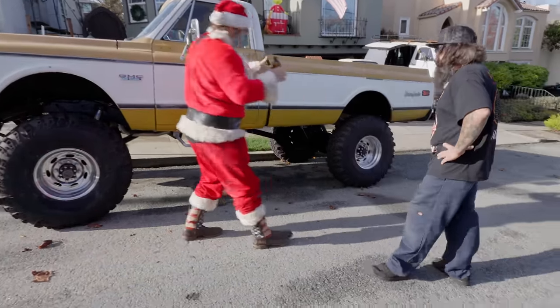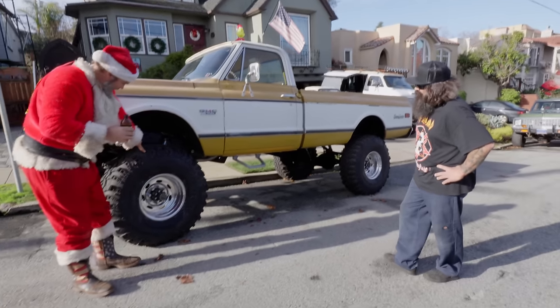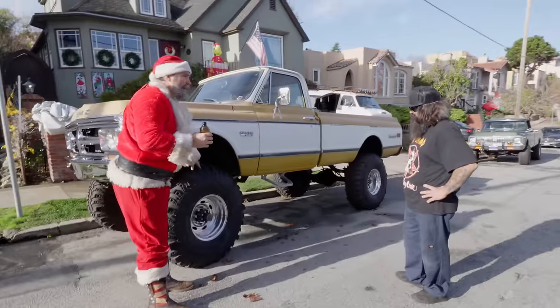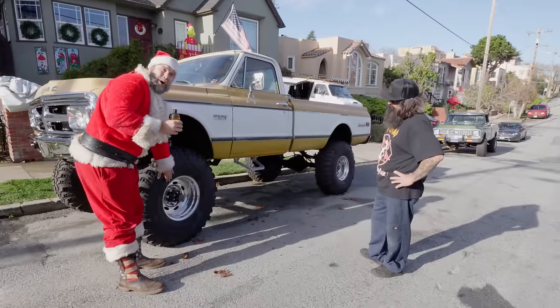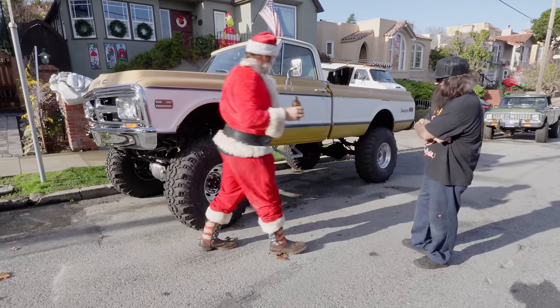So first off, three-quarter ton, but it's actually a one ton. It's got a 60 in the front. What size tires are these? 39 and a half Swamps. And the radials, right? Yes, I rock radials. And on what size rims? 16.5. 16.5s. There's a theme going at this house right here.